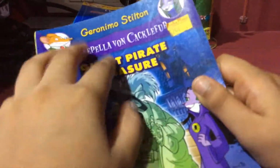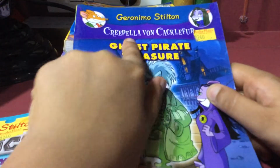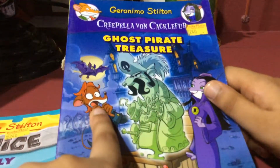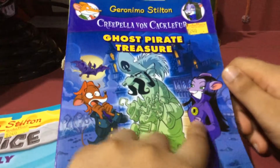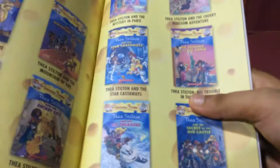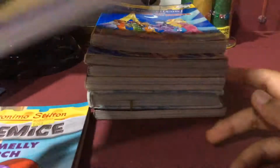Yeah. So this is a really fun book, and it's about Geronimo Stilton and Krapala von Krakofer. So this is some ghost thing. I don't know who this is, and this is Krapala. This is a really fun book. I didn't read it, but I just sometimes see the pictures. It's really fun, and there are maps given. Like I think you can see it. Maps given here. Wait. Oh, this was the other Krapala book, but I gave it to my cousin.